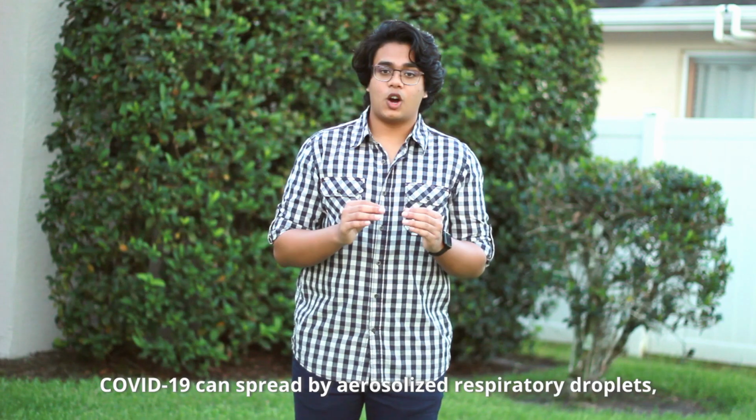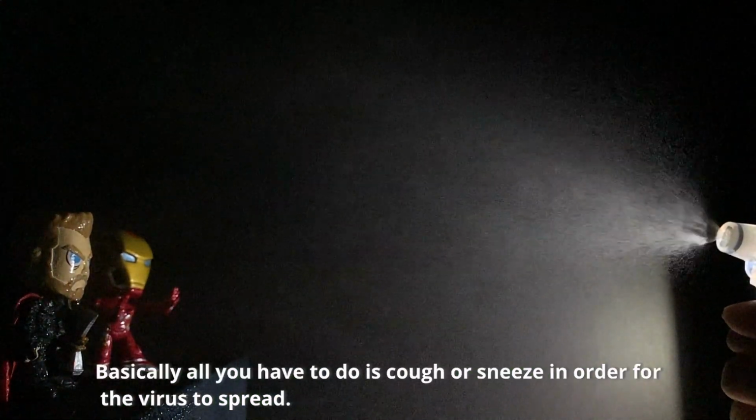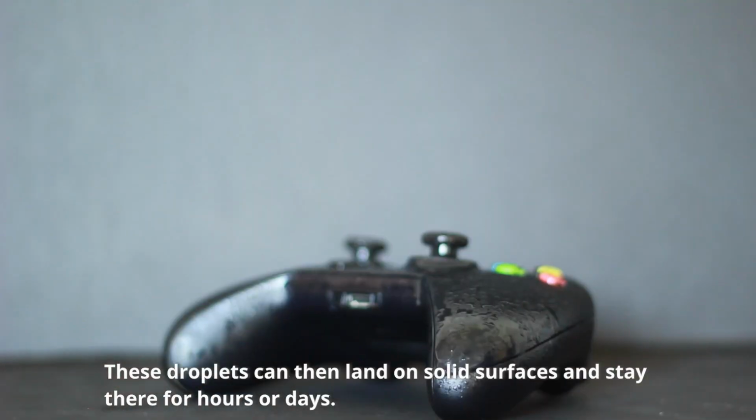So what? COVID-19 can spread by aerosolized respiratory droplets. Basically, all you have to do is cough or sneeze in order for the virus to spread. These droplets can then land on solid surfaces and stay there for hours or days.